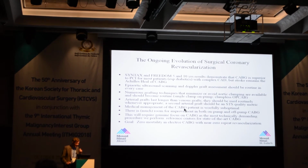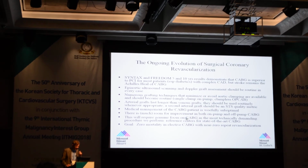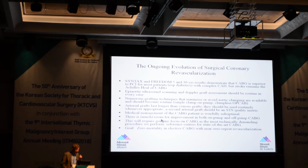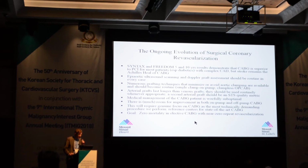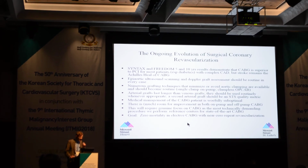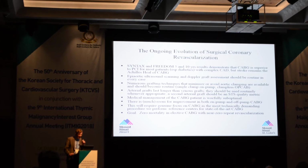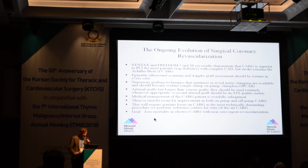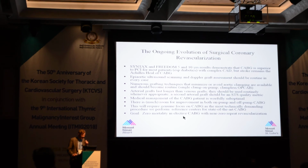Medical management after CABG is important, and it's been woefully ignored. There is much room for improvement in how we perform both on-pump and off-pump CABG. I think that to get there, though, we have to genuinely focus on CABG because it is the most technically demanding procedure that we perform. I think we need to establish reference centers for state-of-the-art CABG, and within each cardiac surgical center, there should be designated surgeon or surgeons who specialize in doing CABG at a state-of-the-art level. The goal should be a zero mortality and, frankly, a zero stroke rate in elective CABG.